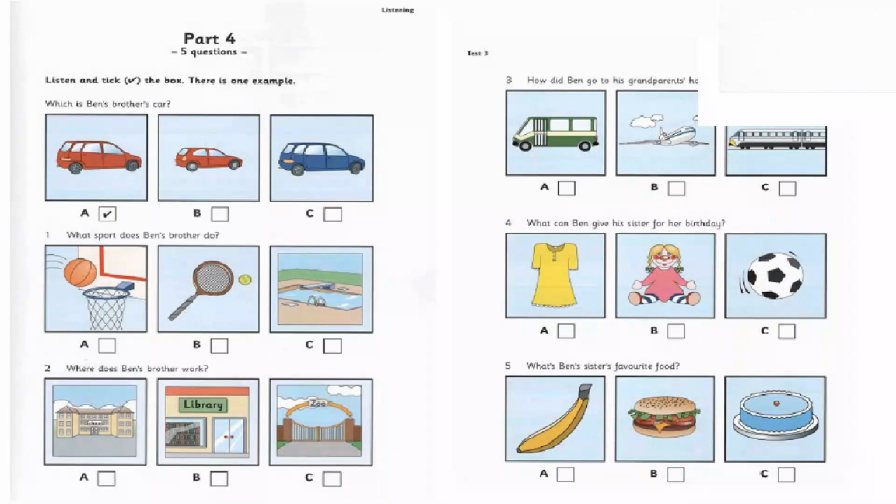4. What can Ben give his sister for her birthday? It's my sister's birthday on Saturday. What can I give her, Daisy? Does she like dolls? No, she doesn't. What about a dress? She never wears dresses. She likes playing football with me. You can give her a ball then. Oh, yes.